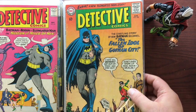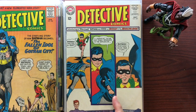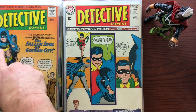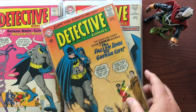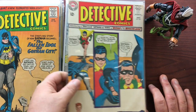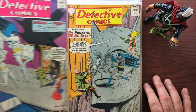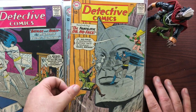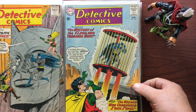Fallen Idol of Gotham City. This one is the first, and it's funny because they don't show it on the cover, but this is the first one to have the yellow circle around the, what's it there, the bat. There's the Mummy Batman. It's very old school. Fantastic Dr. No-Face. Mystery of the $1 Million Treasure Hunt.